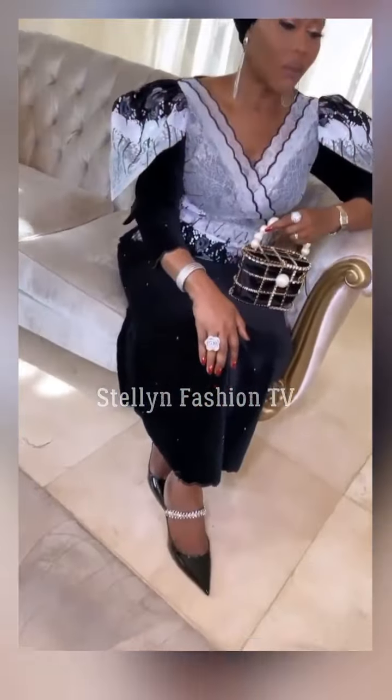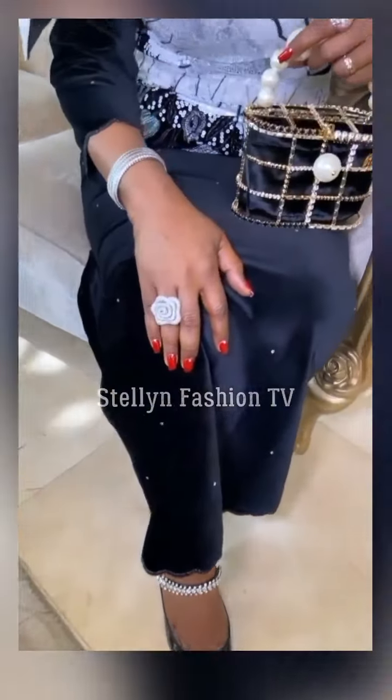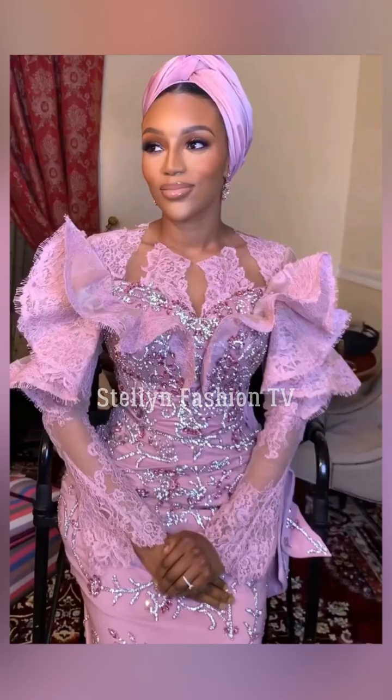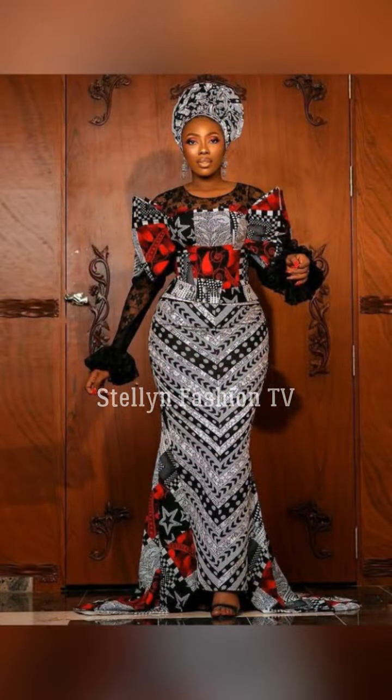So today I'll be showing you classy, sophisticated, gorgeous styles in lace, in Ankara, in velvet, in dry lace, in cord lace, in any fabric of your choice that you want to make into skirt and blouse, gown, maxi gown, short gown, Iro and Buba, blouse and wrapper, Boubou, Kaftan, a mixture of Boubou and Kaftan. All these styles will make you outstanding in any occasion that you want to attend in the near future.